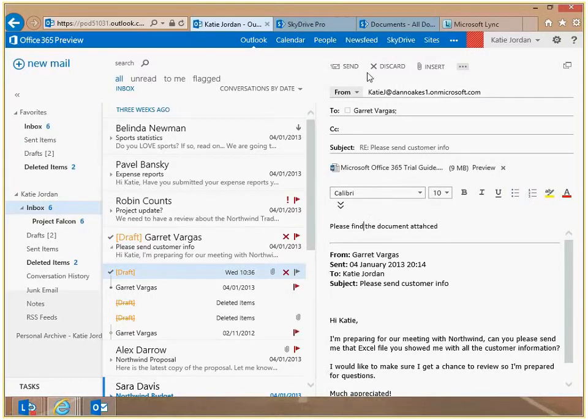You'll notice the email is being edited inline with the rest of the Outlook web app interface. I can choose to pop this out into a separate window to allow me to go off and browse other emails and then come back to it later. Or I can just send.